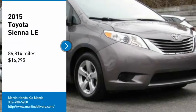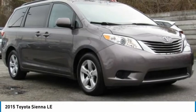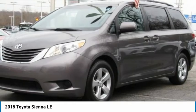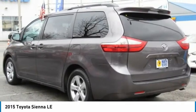We are pleased to show you the 2015 Sienna. Sienna offers excellent overall quality and long-term dependability, making it a hassle-free vehicle to drive day in and day out, while contributing to peace of mind on long road trips.